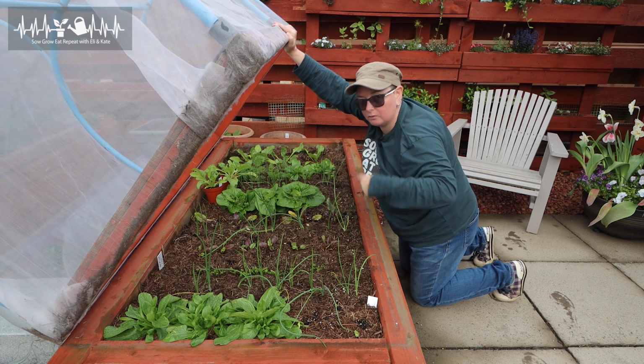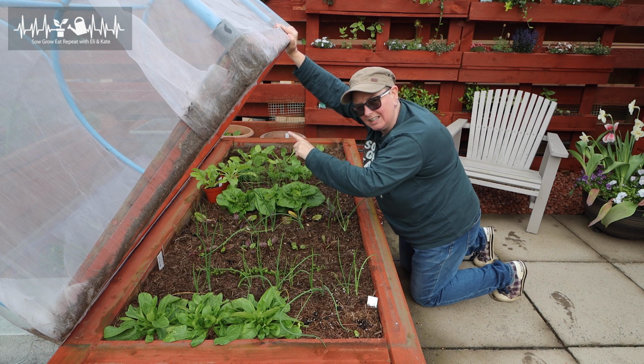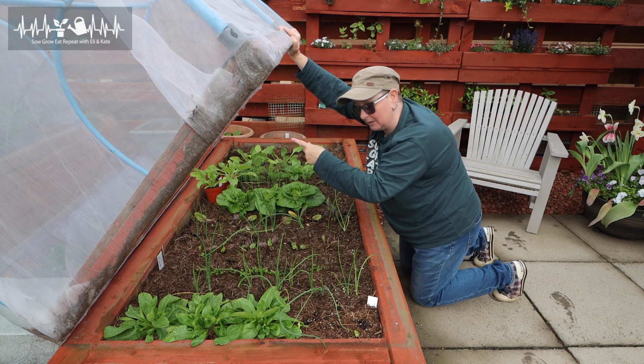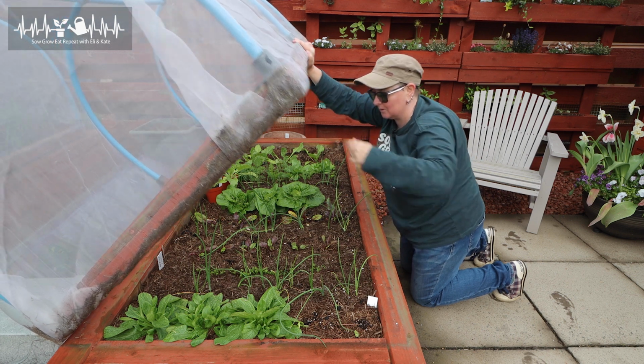This bed will have a lot of turnover over the year, whereas the bed at the front, once all the greens in there are used, the courgettes are going in that bed. And again, courgettes, we'll be sowing them, and there's another story with that one as well.